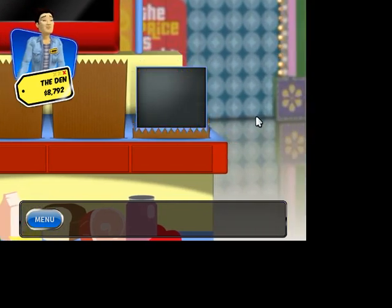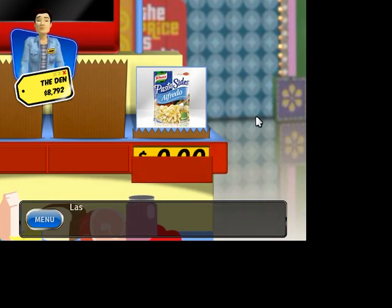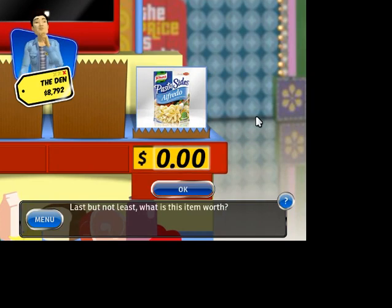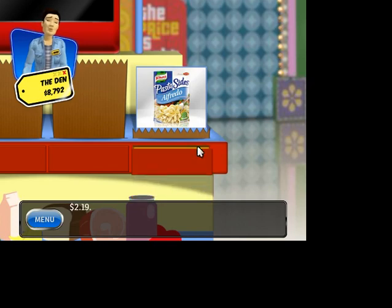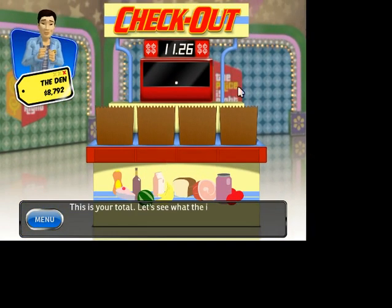And the last one, Alfredo sauce. Every meal is an opportunity. Okay. Last but not least, what is this item worth? $2.19. All right. This is your total. Let's see what the items are.